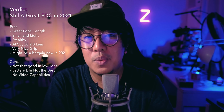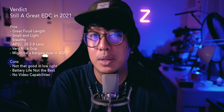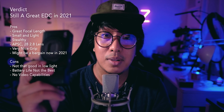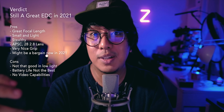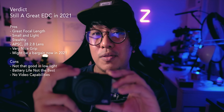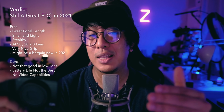So for the GR2, even if it's 2021 and there's a lot of cameras that have already been released, this is around 4 years old now or even more. It's still one of the best contenders in the camera space, especially if you're looking for an everyday carry kind of camera. This is one of the few cameras that can fit in your jacket pocket with an APS-C sensor and a 2.8 lens.